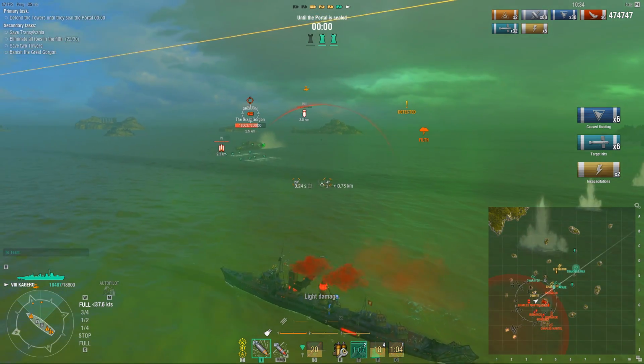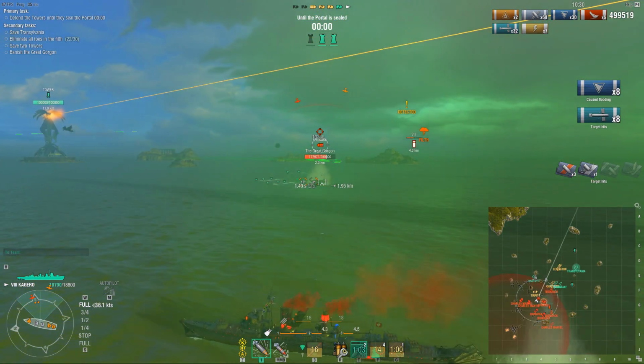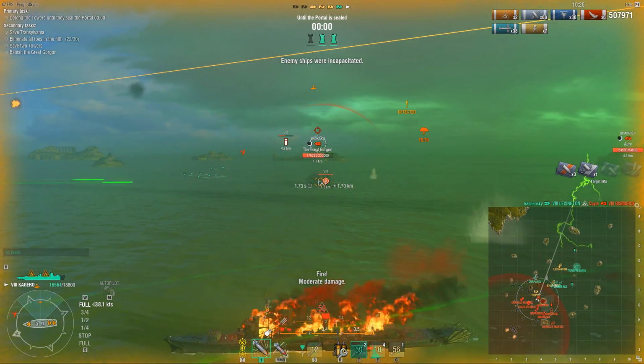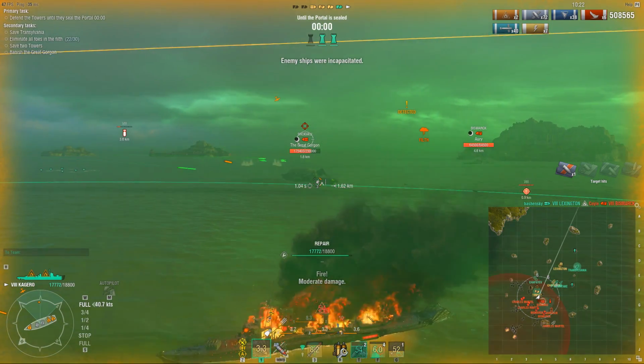So it loves sailing around in the filth and just nuking all these high priority heavy health targets. Now, what's interesting here is that the speed boost that you have actually heals you, but just like many of the other abilities in this mode, it scales based on damage dealt. You can see I'm actually healing quite rapidly now, and that's because I've dealt so much damage.